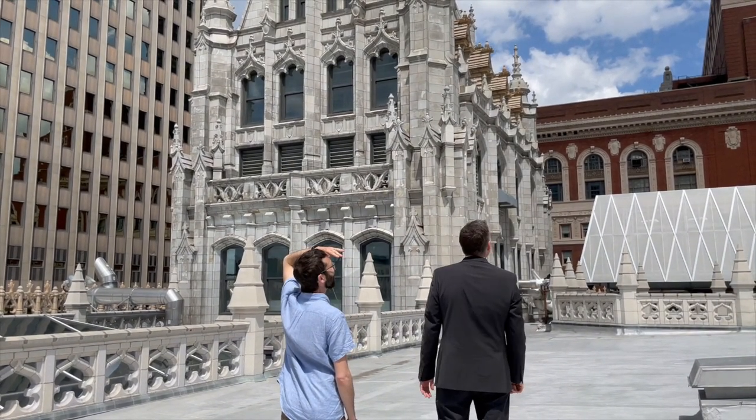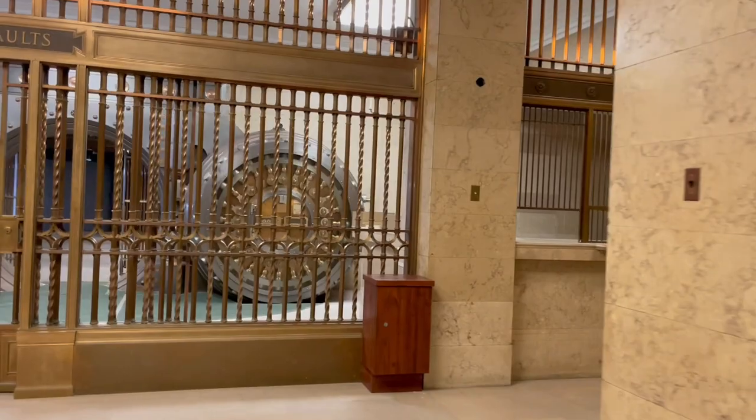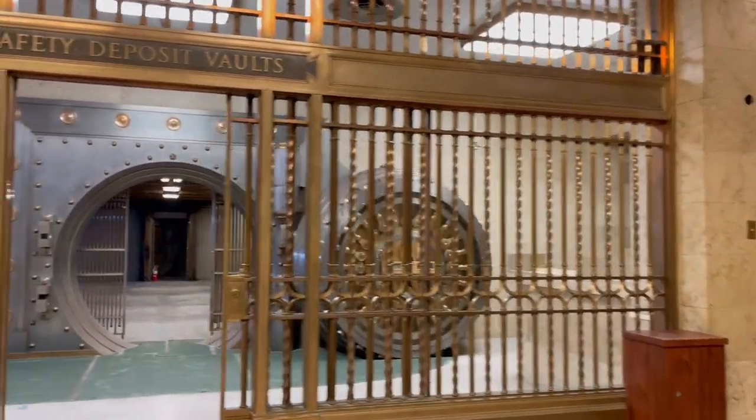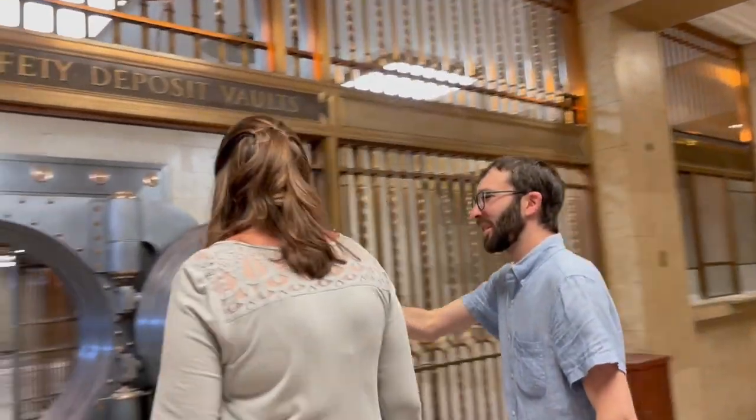Yep. Now we're in the basement, or one of the basements of the building. We are in the first basement level. And you've got one more thing to show us. Yes, right in here. So the building was a bank at one point, and there were several large vaults. This one here is the largest.